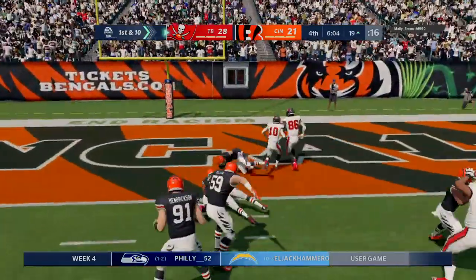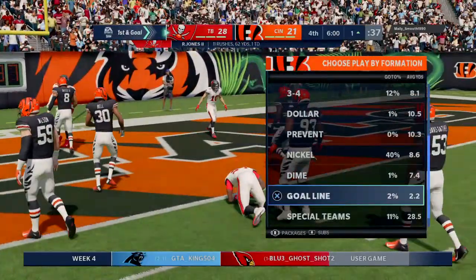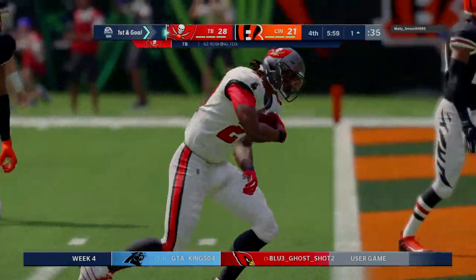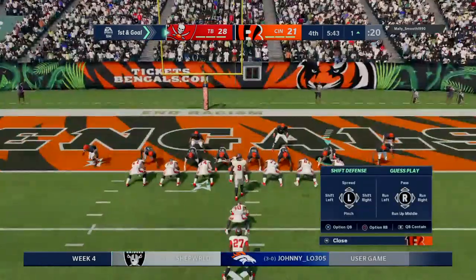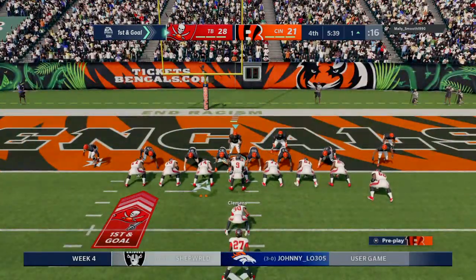And he can't quite get there. Tackled down at the 1. Another big gainer that time. This one goes for 19 yards. So first and goal, 6 points here would go a long way toward wrapping this one up.